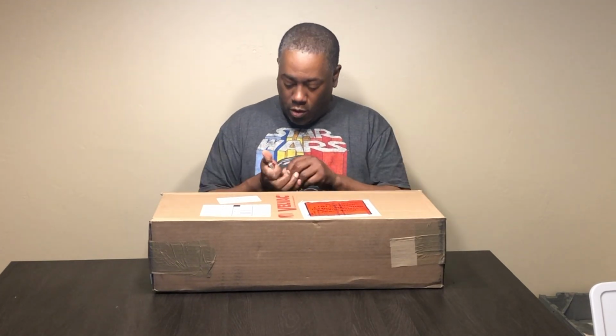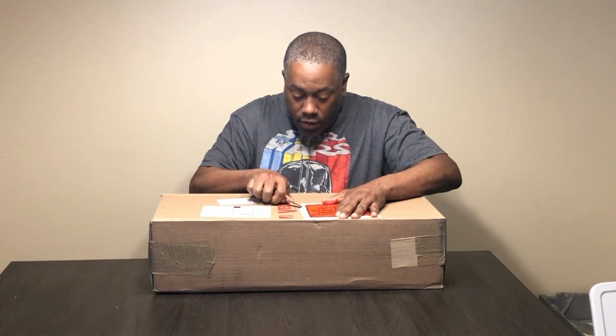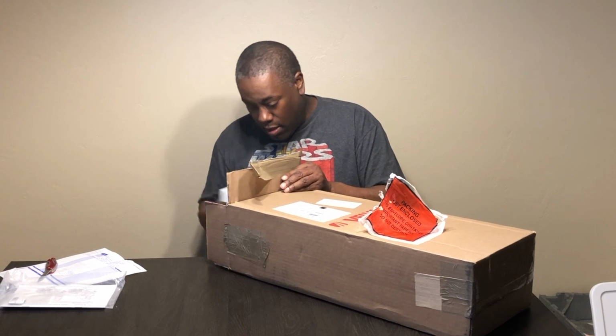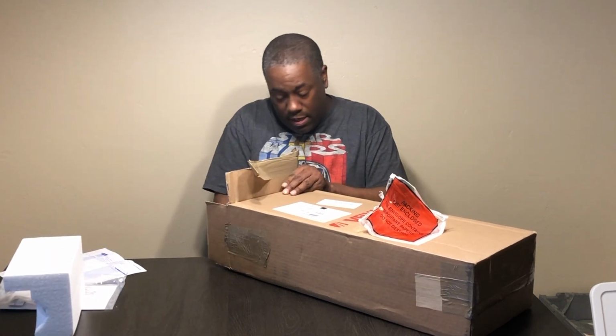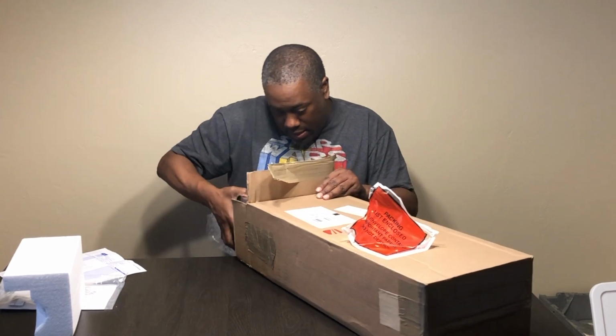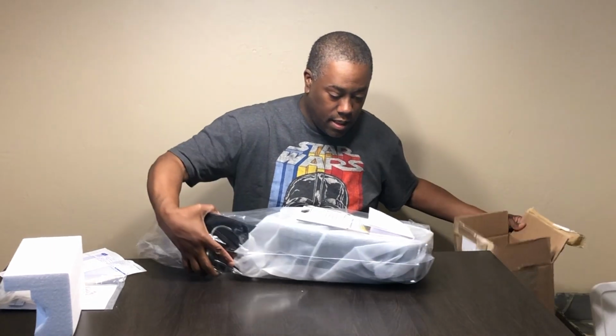So here you go. Here is the mirror. Let's open it up. And we'll start with the packing label. And this is what it's like. Again, Mills Supply Company.